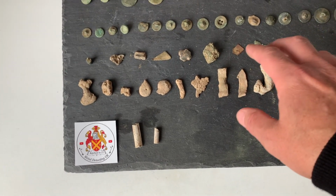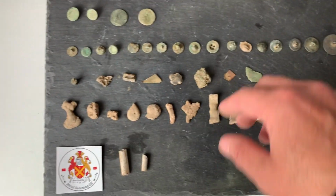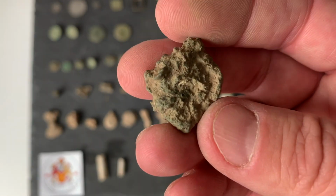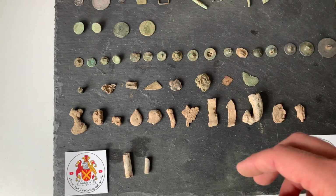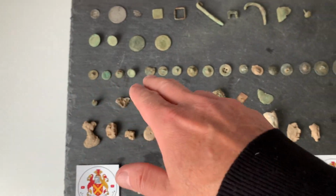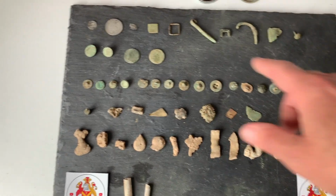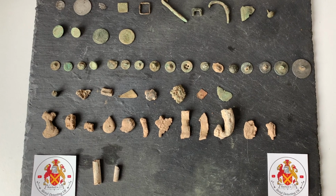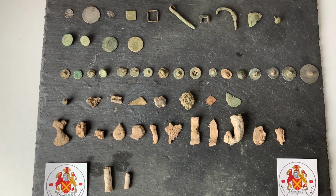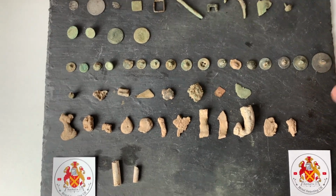And then 2, 4, 6, 8 bits of kind of just general tut, including a big bit of what appears to be molten brass, which is interesting. And then, wow, 2, 4, 6, 8, 10, 12, 14, 16, 17, 19 buttons, ranging in various shapes and sizes, various different metals, including this big bad boy on the right, which is a pewter one.